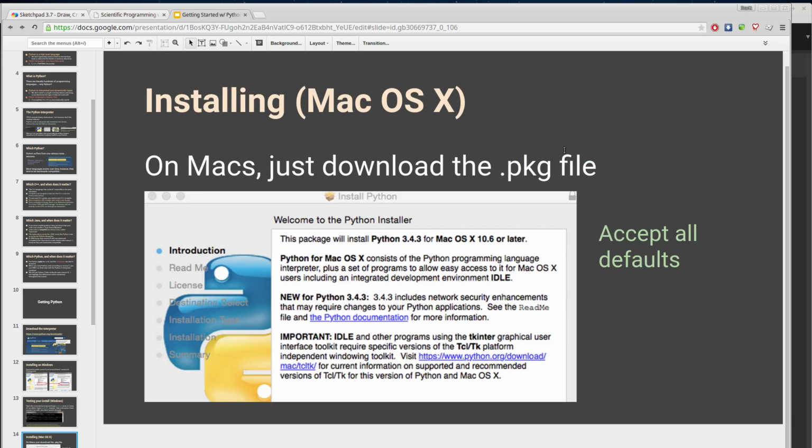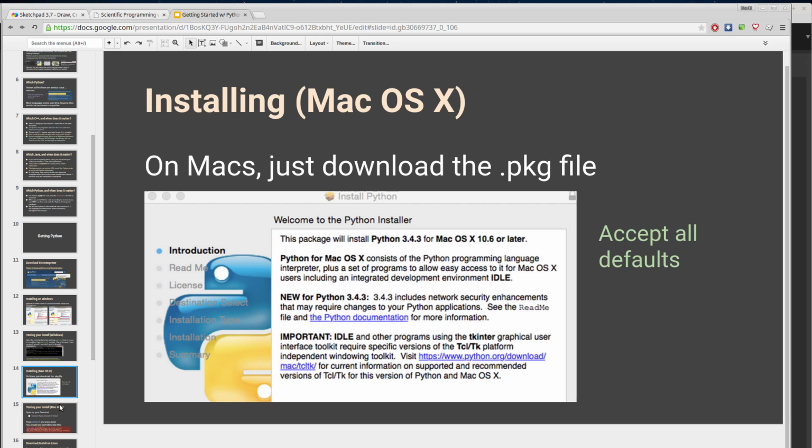On a Mac, you can just download the package file from the same website. Accept all the defaults. There's no need to deal with the path; that's set up automatically for you. So that's a pretty easy installation.